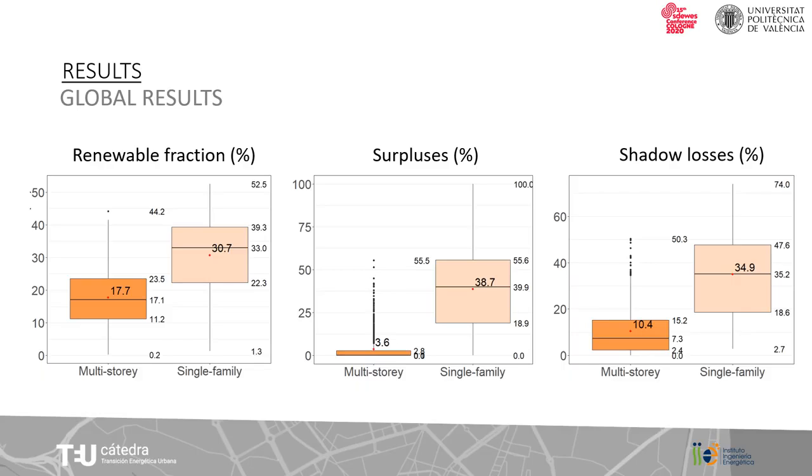In addition, shadow losses registered in single-family houses are usually higher than in multi-story buildings. This is normally related to the height or number of floors, since single-family houses usually have one or two and multi-story buildings three or more.